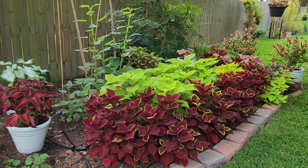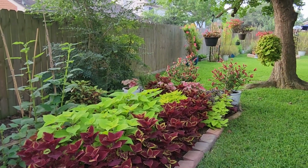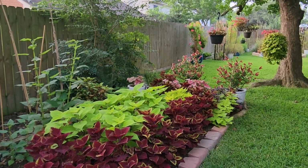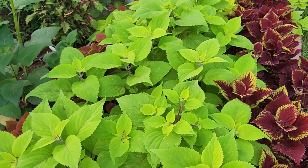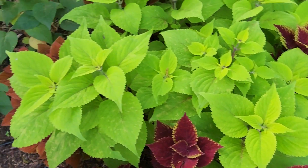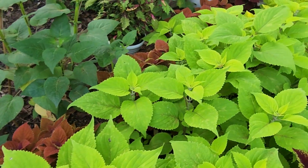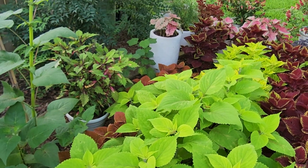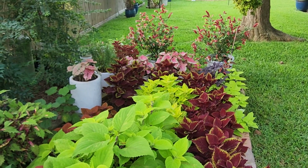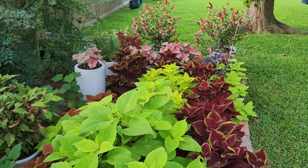So when I look at this bed from this side, I love the look when I look down. The plants are all nice and healthy. My favorites back here are getting a little bit drowned out. I might have to do some pruning. But right now, at the end of May, this bed loves its life.